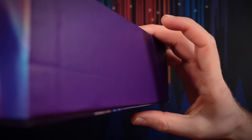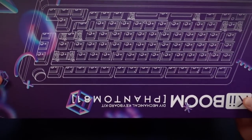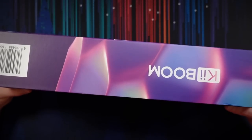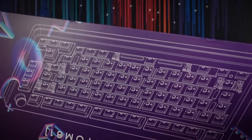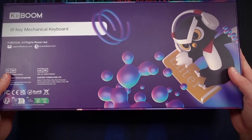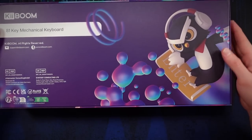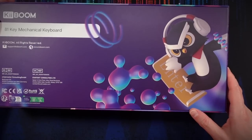Nothing on this end. If we look around this side, it's the same. KiiBOOM. The barcode. And then on the back, oh my gosh, on the back, we've got a mascot, I guess.